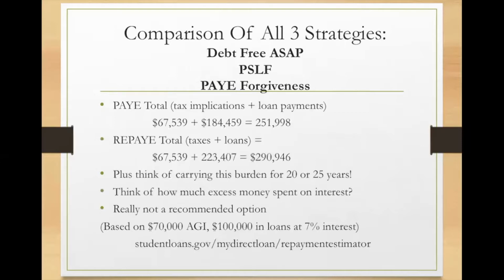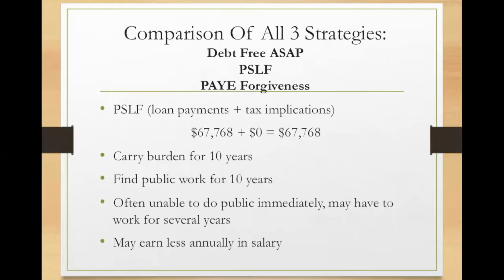And once again, we got all these totals from studentloans.gov repayment estimator. So that's not an option. So we can really cross that off.